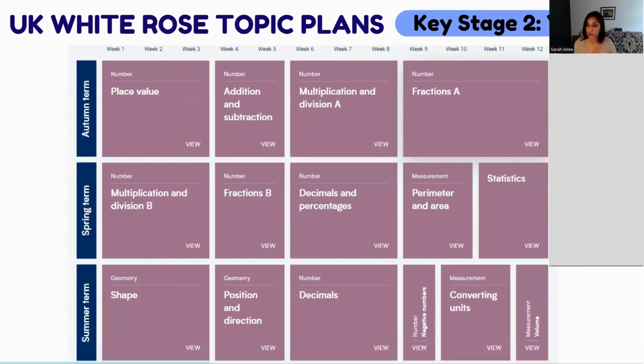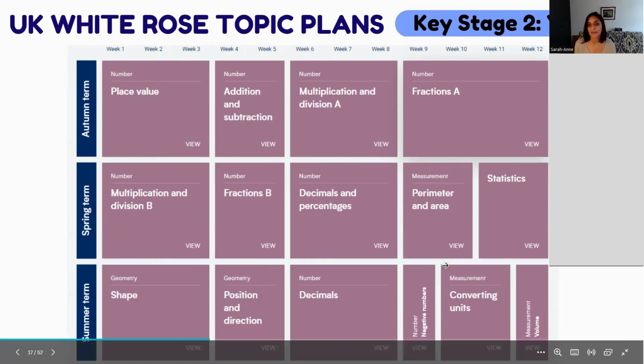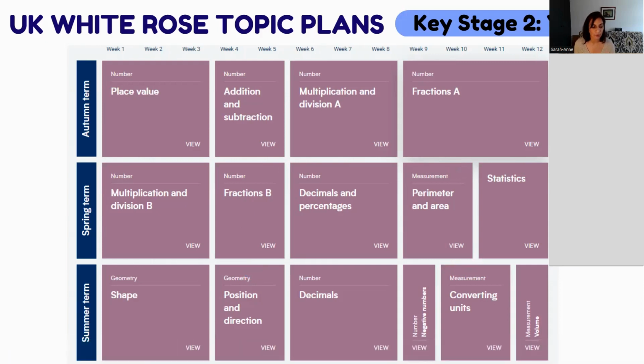And all the schools that are here this evening, I know, use the White Rose topic plans. One school, which is a partner school of ours, do use this in a slightly different way, where they have a spiral approach, but the majority of schools will follow this White Rose topic plan, where the children are learning in big blocks of learning.